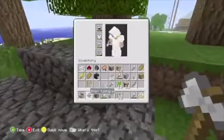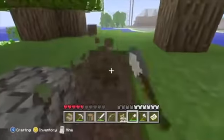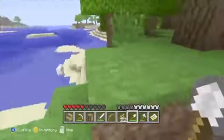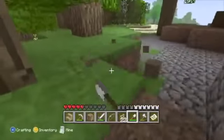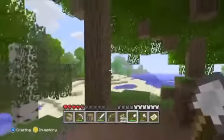Yeah, just take some from here. Got to have the right tool for the job. We'll be placing this back. If you're worrying about taking dirt and you don't want to get rid of the grass, if you place dirt next to another block with grass on, I think it just does grow back anyway.